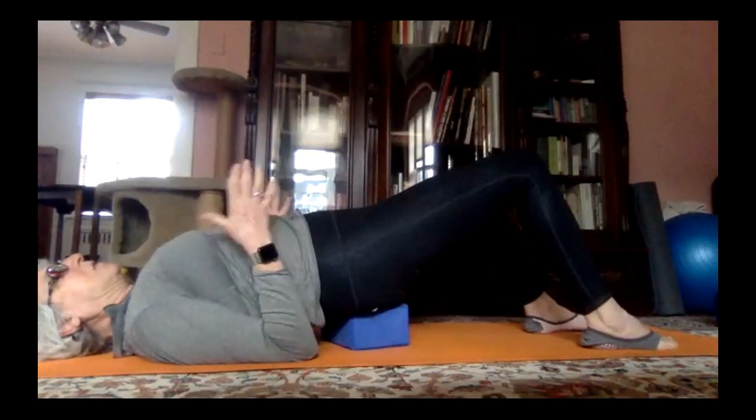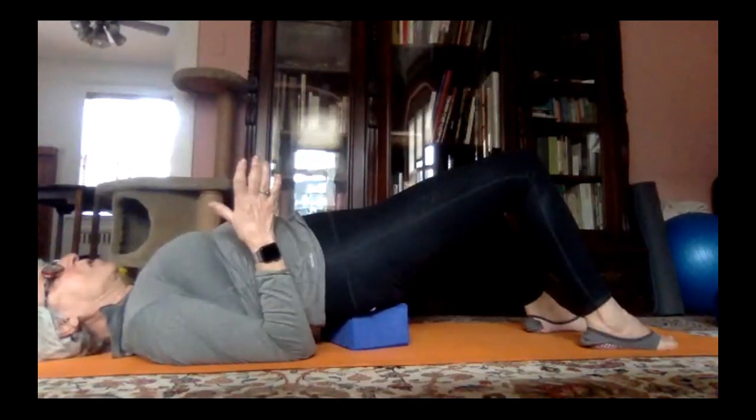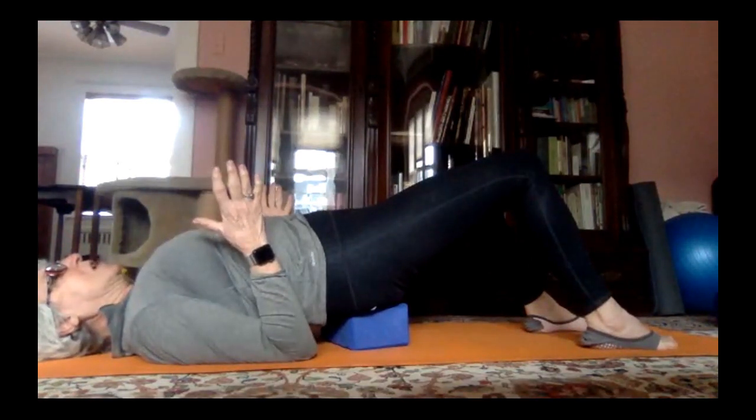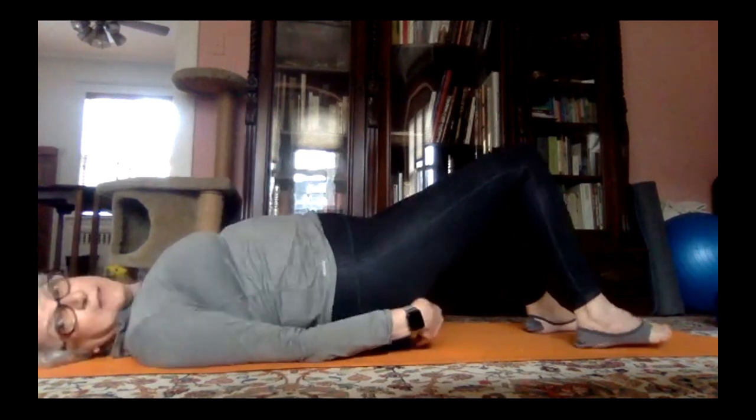And so you feel the lengthening here and feel the pressure on those ankles. Feel the pressure on your upper arms. Press your shoulder blades down. And release.